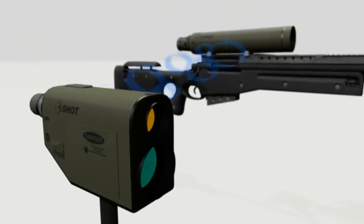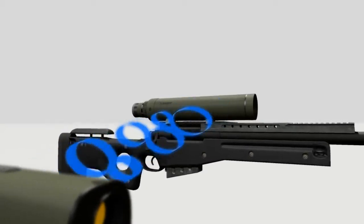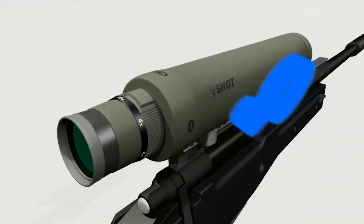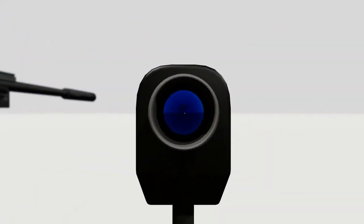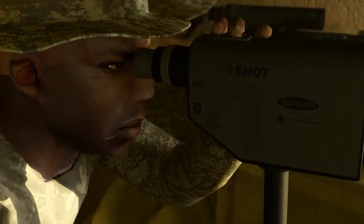For field durability, the functionality of the One Shot system is split between the spotter scope and the rifle scope. Minimal electronics are included in the rifle scope. This keeps the weight of the rifle scope light and reduces the risk of failure due to repeated shock from recoil. The bulk of the sensors and computations are contained in the spotter scope. Additionally, the spotter can display an image obtained from the rifle scope to ensure that both the spotter and the sniper are looking at the same target.